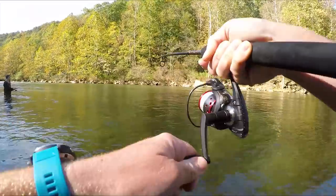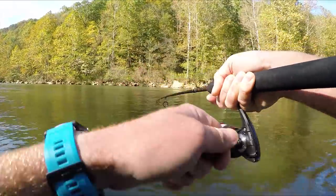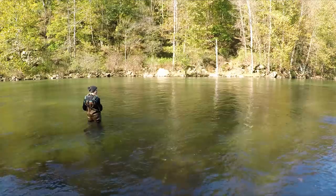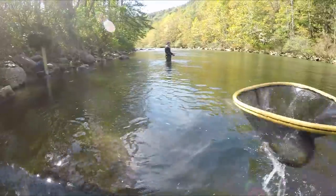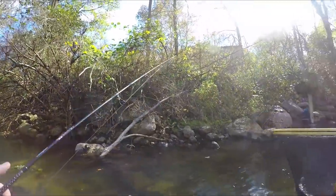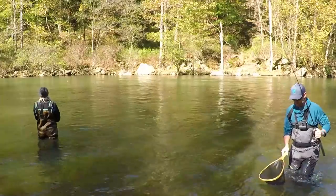Yeah, I think I'm on. Yeah, I'm on. It's not big. It's something else. I don't know what this is. I don't know what anything is. This is so cool. What are you? It's a brook. West Virginia slam. Got the slam. Oh my gosh, it's beautiful. I can't believe this.